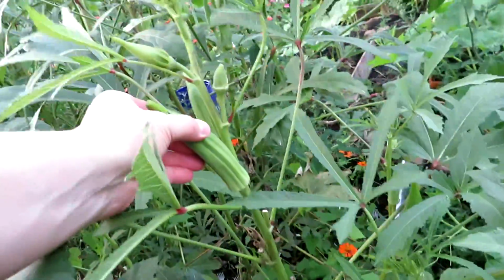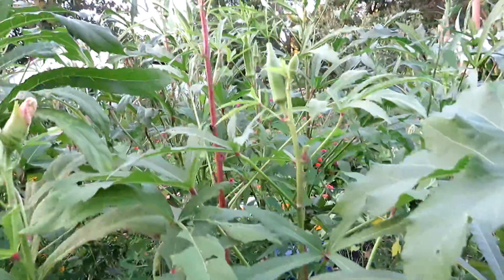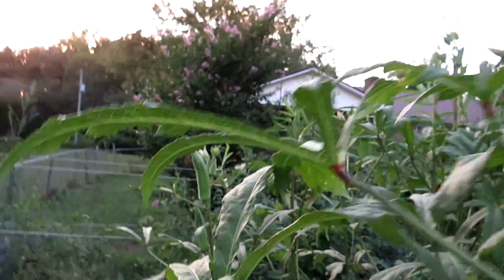The okra has done what it always does. It's growing absolutely crazy. I've got a good bit of it to harvest. But with the yellow jackets around, I don't know that I will actually stand out here with the camera and harvest it per se. You see, these are getting upwards of about 7 feet tall, which is really great. The yellow jackets are really after me now.